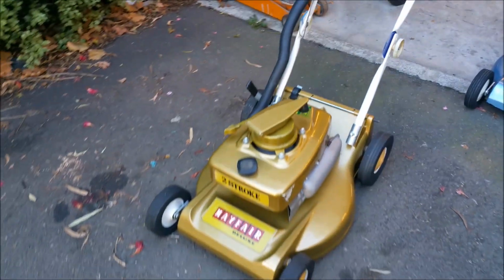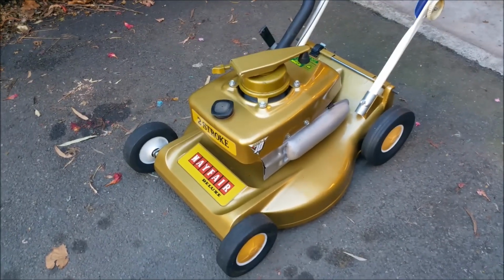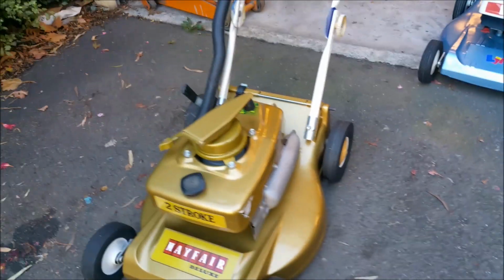had very little wear on it, so the baffles are probably still intact inside. It's just a beautiful mower.